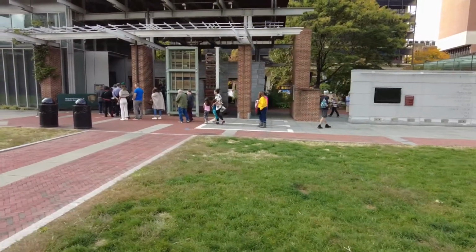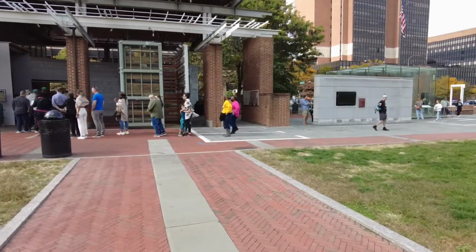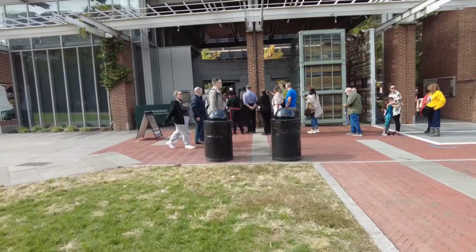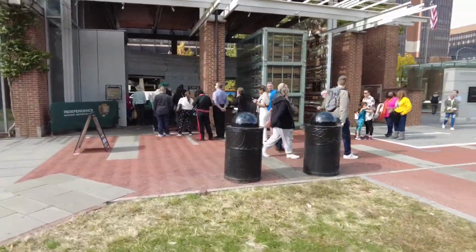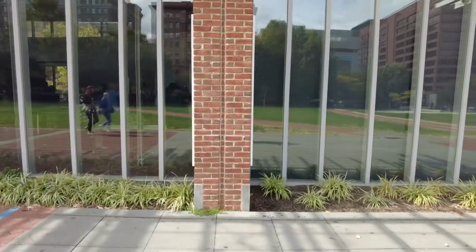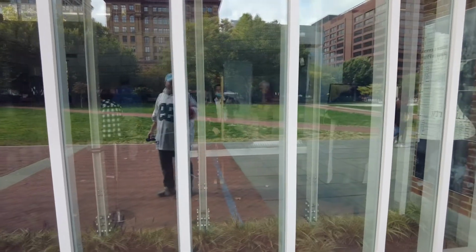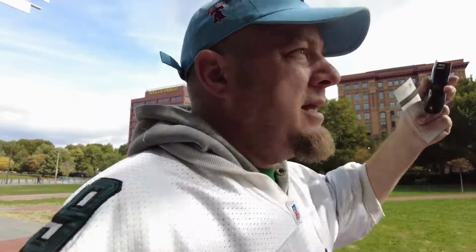This is the line for the Liberty Bell, and here's a little trick I can teach you. You see these people waiting in the line? I'll tell you what the line really is. You have to go through a metal detector to go inside the Liberty Bell. It's a process. It takes a while. People have to take off belts. So the longest part of the Liberty Bell is getting into the Liberty Bell.